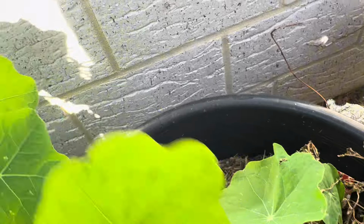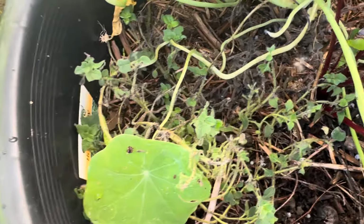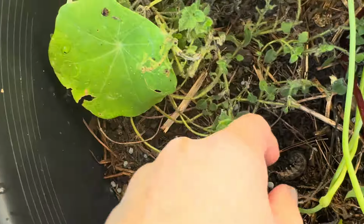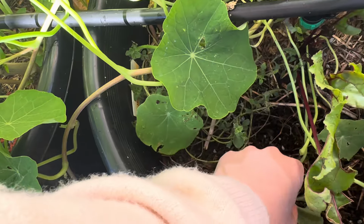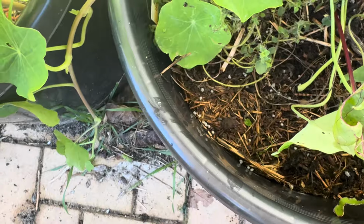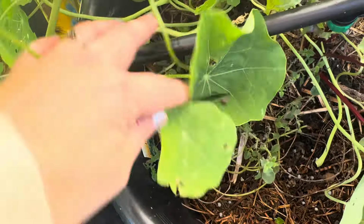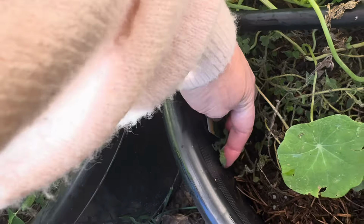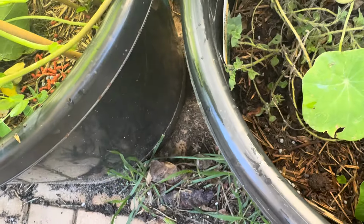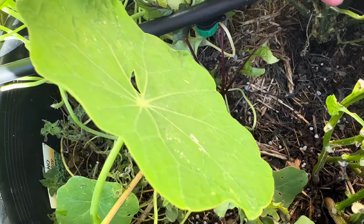Underneath here, nasturtiums, is also a very sad oregano plant. Oh, and another fat worm. Oh, and another one. I was hoping that we were over the grub season. Apparently I was wrong. There's also a slug in here. Come on. Ew. Gross. Yeah, so it looks like I do need to come out here a little bit more often.